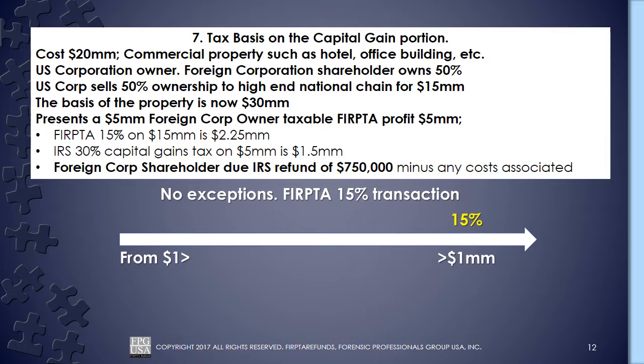The IRS's 30% capital gains on the slice of the original foreign corporation shareholding owner, $5 million, is $1.5 million. So here the original foreign corporation shareholder owner of the 50% is due an IRS refund of $750,000 minus any costs associated.